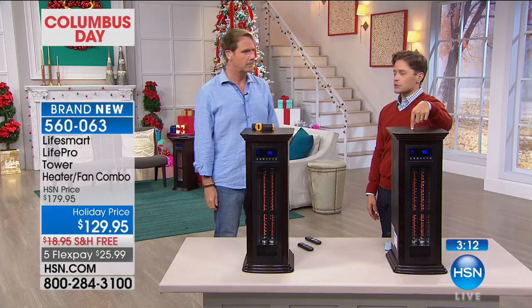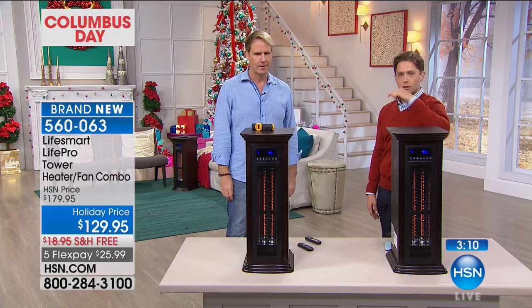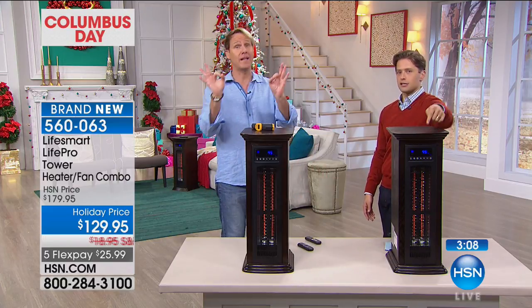Yeah. If somebody's in a studio apartment with limited space but they're cold, this could be an end table. It's a perfect end table. It's also putting heat out.